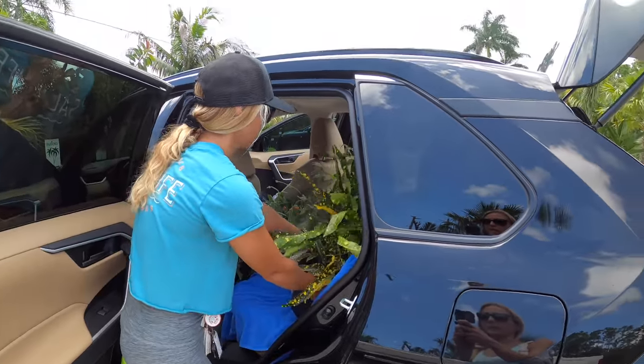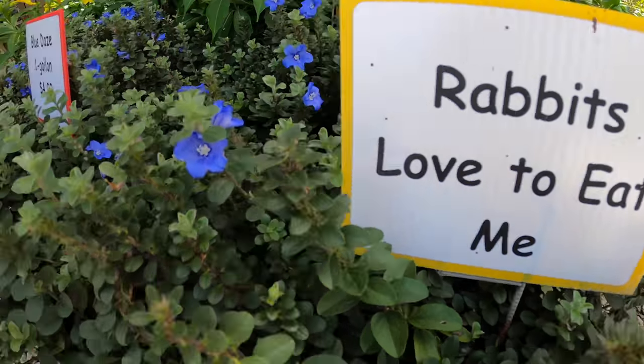I'm gonna take another lap around. I'm gonna come back for sure. I'm just gonna go with the plants I have, plant them, and then see what I can add, what colors, if I want flowers or not later on, so I don't just buy a bunch of plants and waste them. They have these little flowers that bunnies eat, and I'm so tempted to buy them just so the bunnies can eat them.